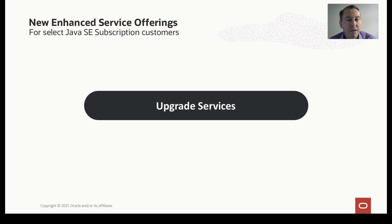A few slides later, I'll go into a little bit more detail on the scenarios where you might expect this upgrade service to be of value to you. So that's the upgrade services, element number one.